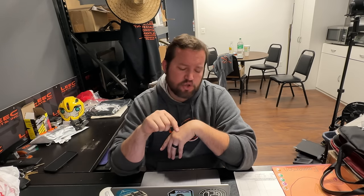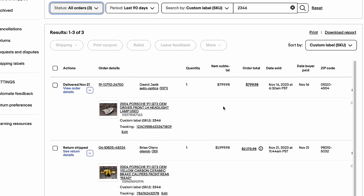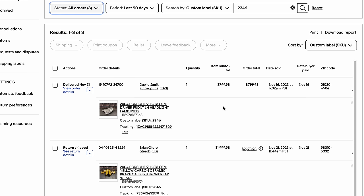The only other thing I do want to highlight is that we did already sell a couple parts from this car. The big items being that driver front headlight. It was one of the projector headlights, so it came with good value, $800 for the headlight, which surprised us. We didn't realize that it was that expensive. And then also the carbon ceramic brake calipers. That is going to do it for everything that I wanted to touch on parts wise. Now it's time to actually break this thing down.